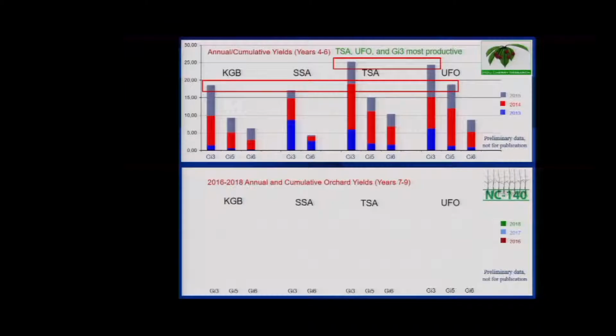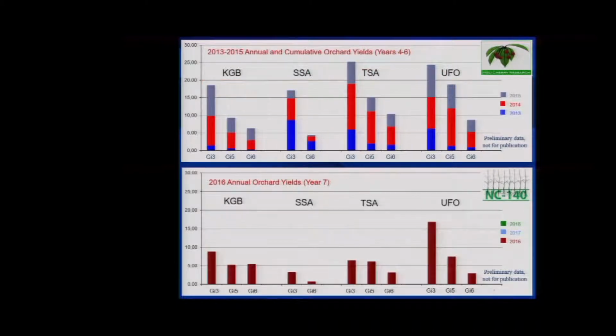And the question is, can we maintain those yields, or might they change as the tree finishes filling its space and more growers are pruning to contain the tree within its space? Are we developing shade that could possibly limit our potential yields? So we look to year 7. In year 7, the UFO on Gisela 3 was most productive.